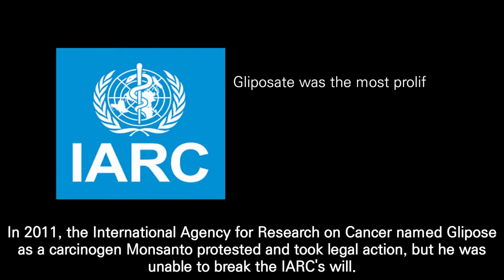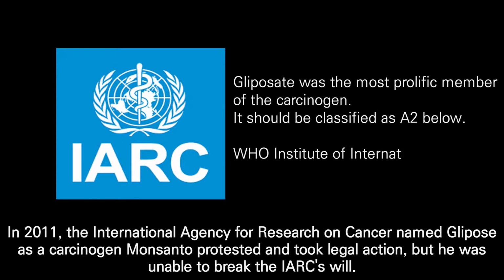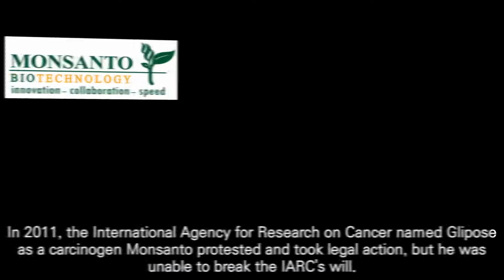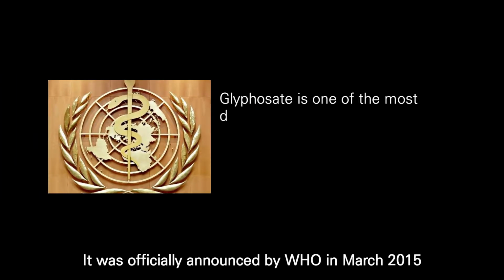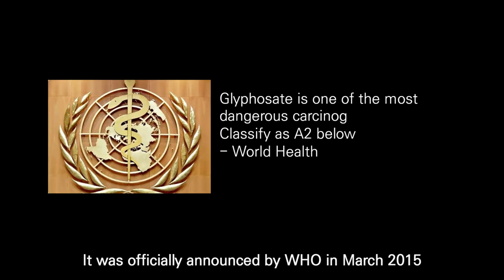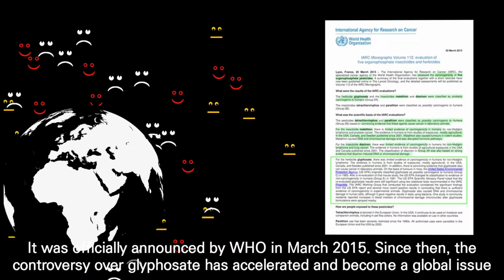In 2011, the International Agency for Research on Cancer named glyphosate a carcinogen. Monsanto protested and took legal action, but was unable to break the IARC's will. It was officially announced by WHO in March 2015. Since then, the controversy over glyphosate has accelerated and become a global issue.